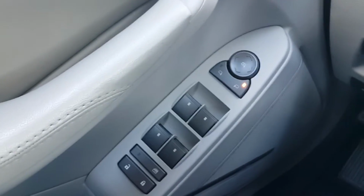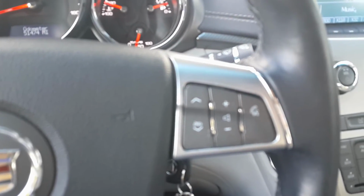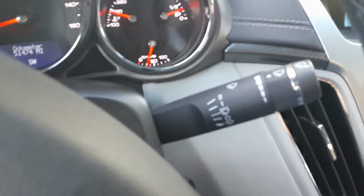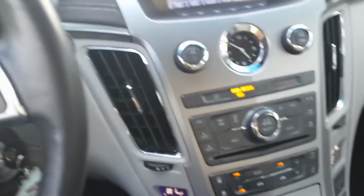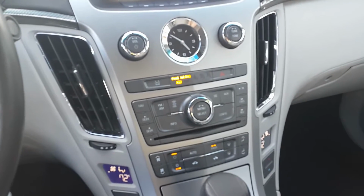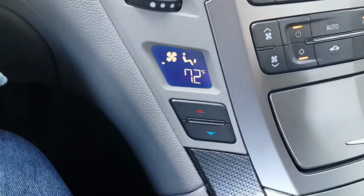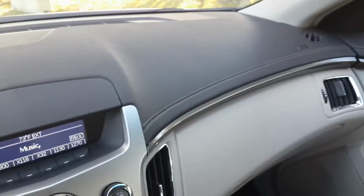Let's go ahead and take a look at some of the features on this vehicle. Power windows, power locks, power mirrors. Cruise control on the steering wheel, radio steering wheel controls, automatic lights, wipers, information center on the dash, AM/FM CD in dash with XM radio ready, climate control AC for the passenger and driver. Really nice, beautiful condition. Dashboard's in beautiful shape.